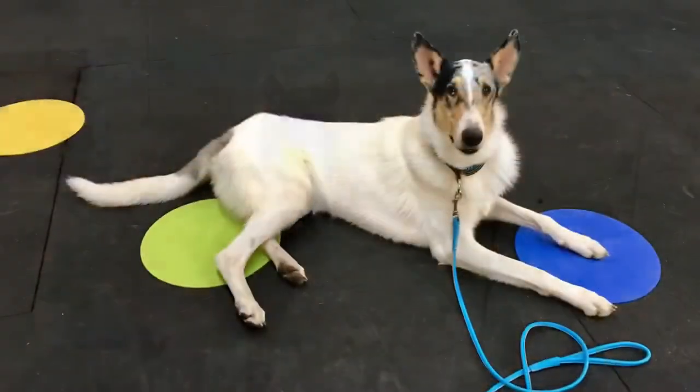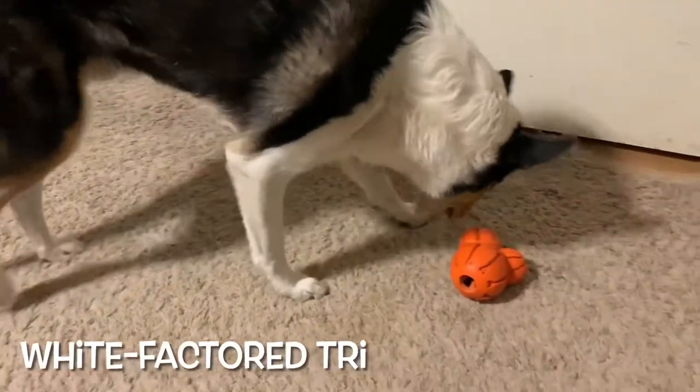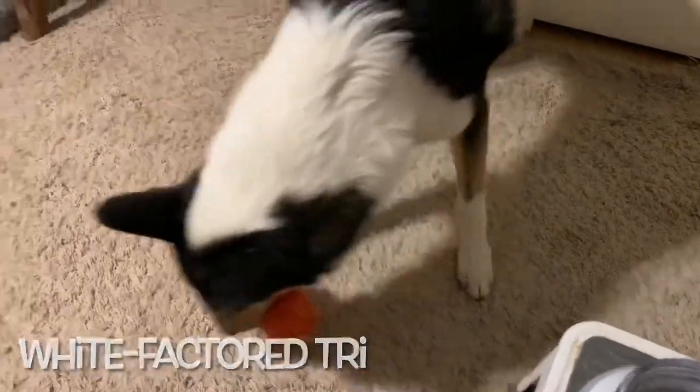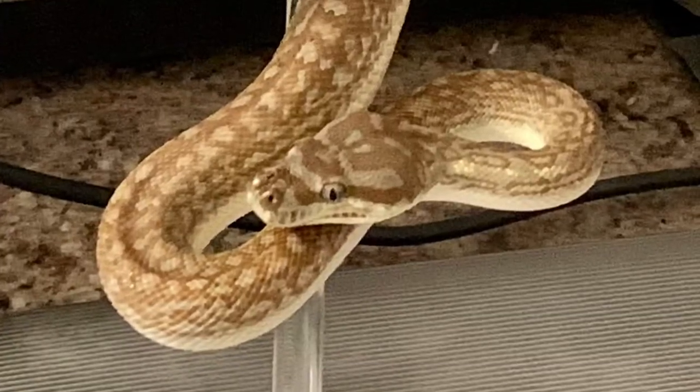When referring to dogs who have a solid base color with white patches, you may hear terms like piebald, white, white factored, or party. Snakes with white areas are usually referred to as pied or white-sided, and I'm also told that in Morelia Bredli that stonewashed is a form of piebaldism.